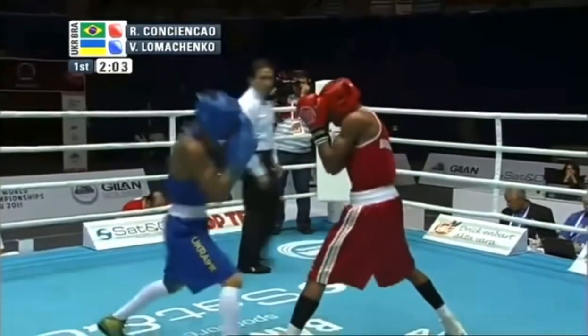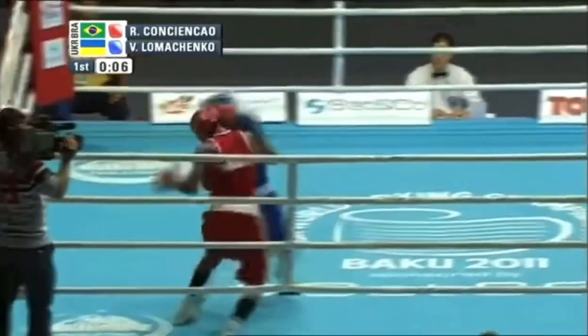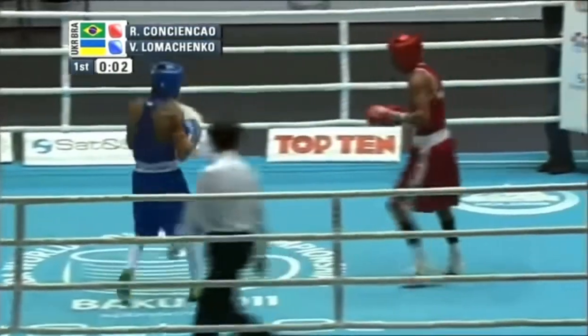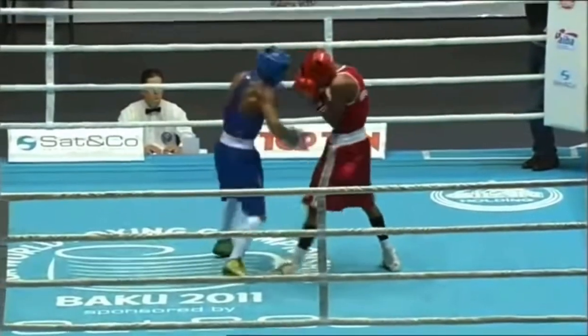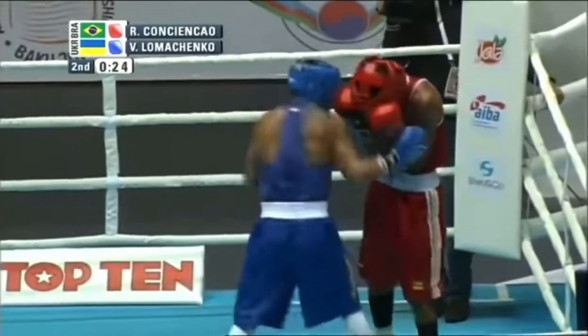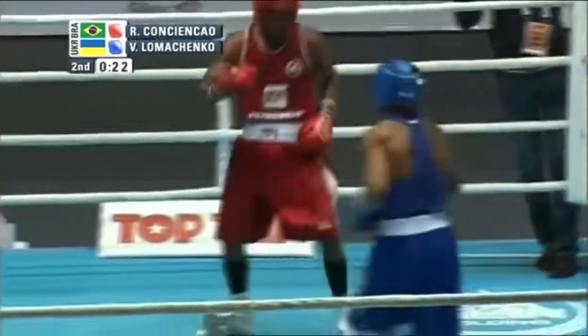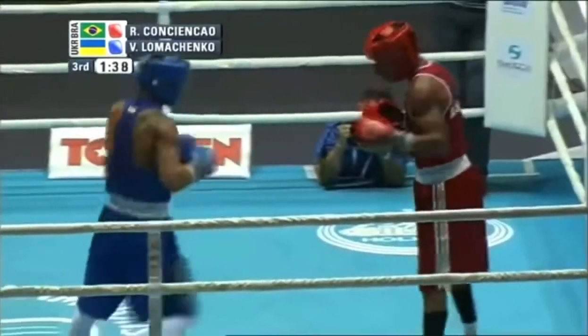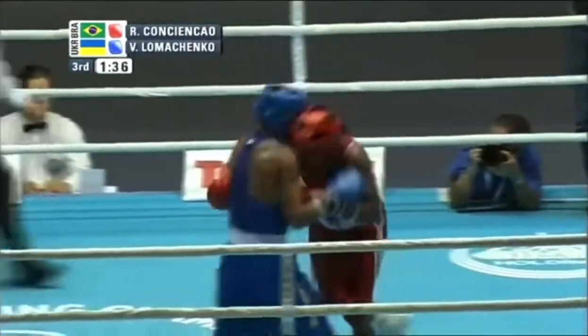He stopped his man with a vicious liver shot, but a nice shot by Lomachenko seemed to buckle Robson just a bit. Left to the body or right to the... And here comes Vasil, just continuing that he was not comfortable with a position in the squad.